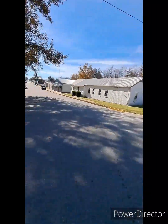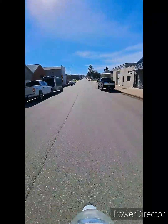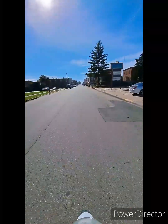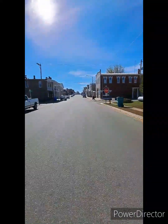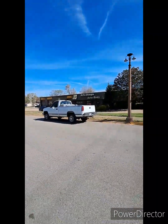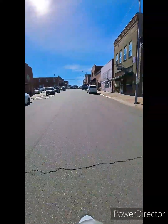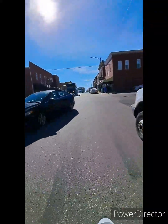Alright, so this is one of the main streets of Owensville, Missouri. And if you all are familiar with Owensville, Missouri, then you know exactly where I'm at and what street I'm on. Like I said, this is one of the main streets where they do their car shows. So when Owensville does the car show, they put it on this entire street, and it comes back to about here where John Seago Auto Body is. And they just put on some good car shows, letting some nice classics come show off.